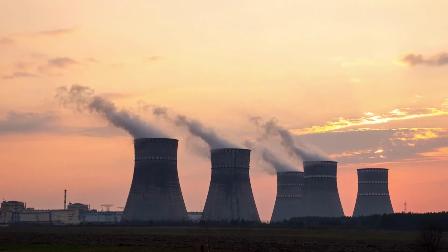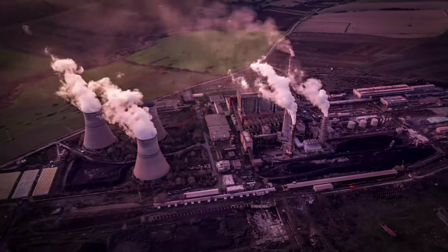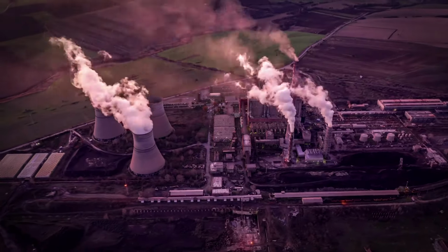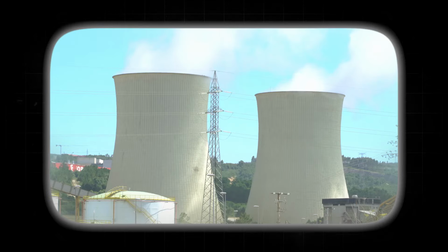Furthermore, nuclear power is a zero-emission energy source. It doesn't release greenhouse gases during operation, making it a potent tool in the fight against climate change, while the production of wind turbines involves significant emissions, particularly in mining and manufacturing. Nuclear energy offers a cleaner, more sustainable path forward.